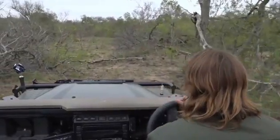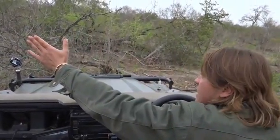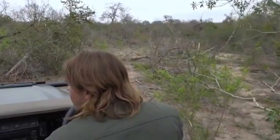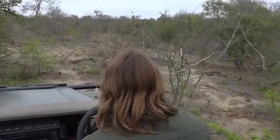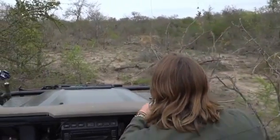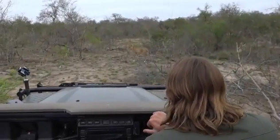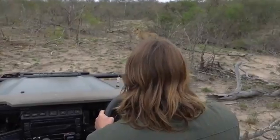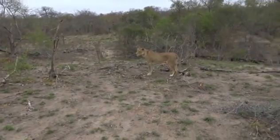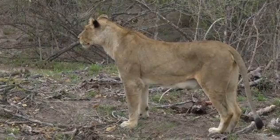I love hunting with the Impalas. I've got one lioness veering off to the east. One's already gone west. And we've got one right in front of us here. There we go, we got the other three here. One's gone quite far to the west. I think Impalas are up and mobile south. It looks like they're stalking something.